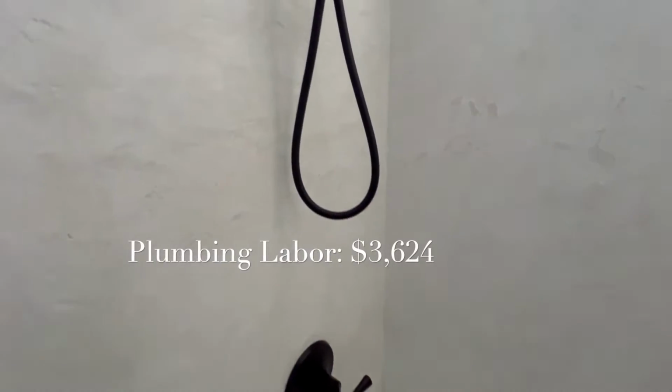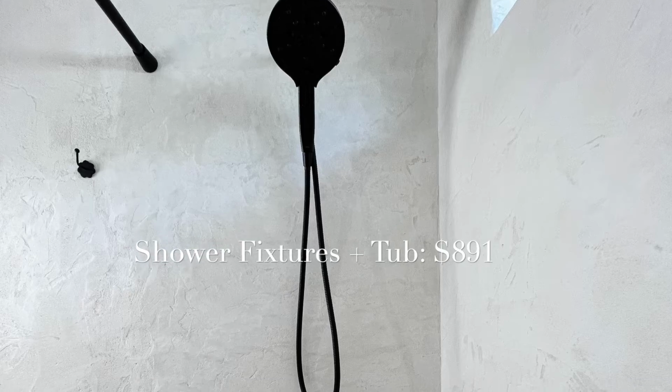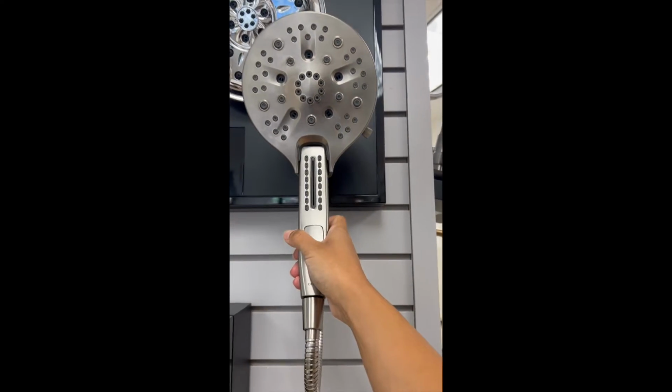Total cost of plumbing, $3,624. For the tub and shower fixtures, I paid $891. I splurged a bit on the shower head because I wanted something that looked nice, and I fell in love with the shower head in the showroom I visited.